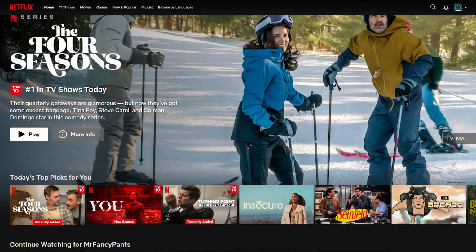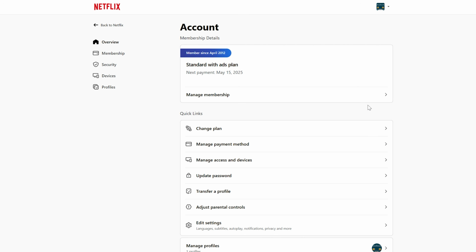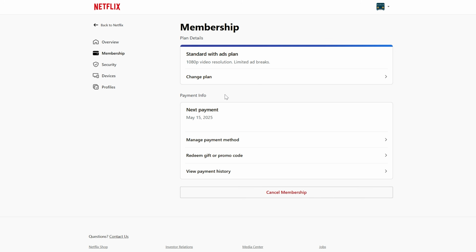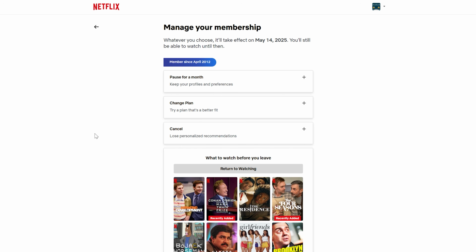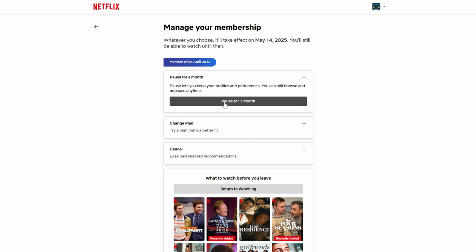Open Netflix on the web. This works best on a computer. Click your profile icon on the top right corner and then go to Account. You see that Manage Membership button right there near the top? Click it. On the bottom of the next page, you'll see Cancel Membership in red. Click that. On the next page, you'll see 3 options. The first is the Pause for 1 month option. Click that and you're done.